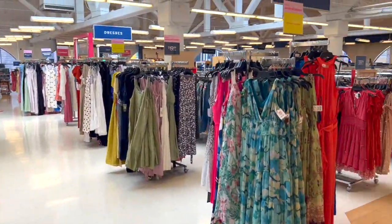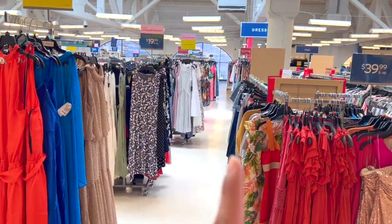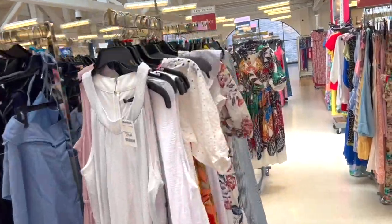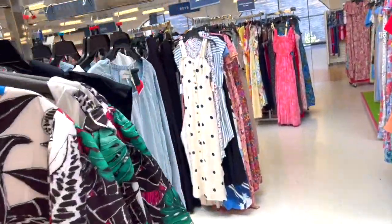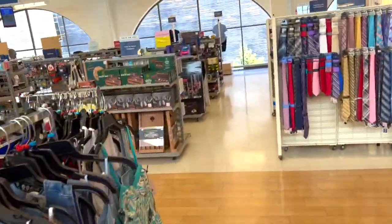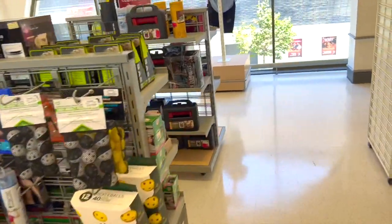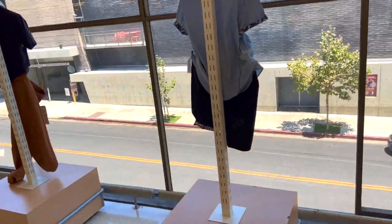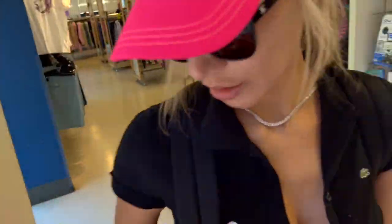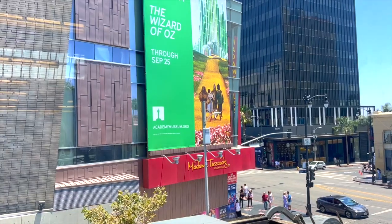Okay, guys, this was the Marshalls Hollywood. Look, I want to see those windows. Oh, yeah. Let's go see what the view is. So we're on the second floor, as you see from the beginning of the video. So with that being said, we're higher up so we can see down. Let's see what we got down here. So Hollywood Boulevard is right there. Nice. Yeah. There she goes. Academy Museum, The Wizard of Oz through September 25th.